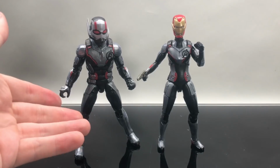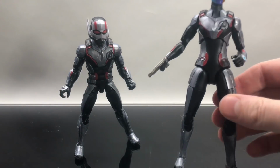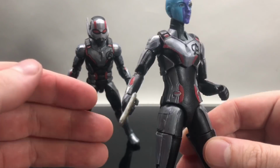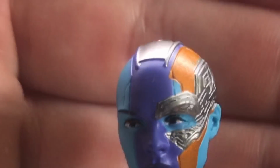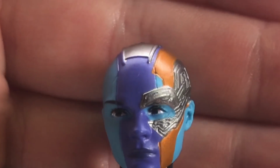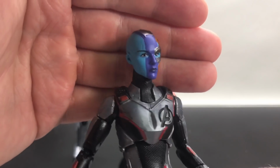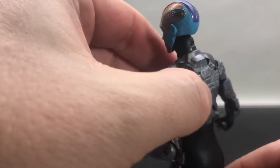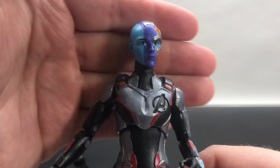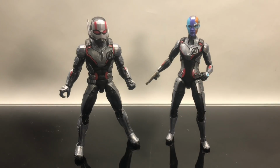Let's swap the heads. There we go. Oh, wait, hold on one second. There we go. Much better. As you can see, Ant-Man and Nebula looking fantastic. I will say, though, I like the gun better in this hand. It's still a little bit loose, but it holds it a lot better. This Nebula sculpt is quite possibly just amazing. It is fantastic. I love the bright colors on it. I think they actually nailed it, from that angle to the front to the other side, even on the back. I love this head sculpt. I think it looks exactly like Nebula, like the actress. They absolutely killed it in that sense.